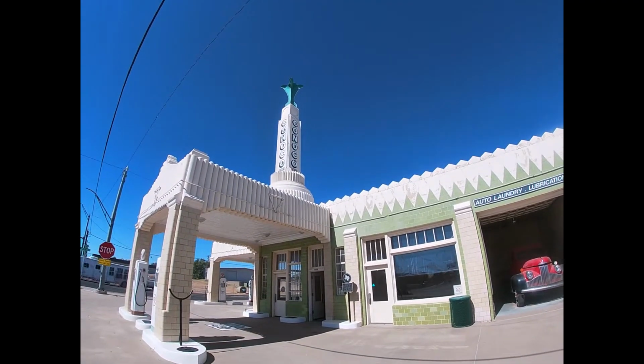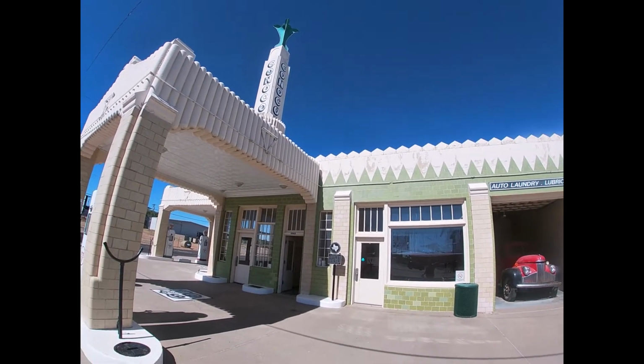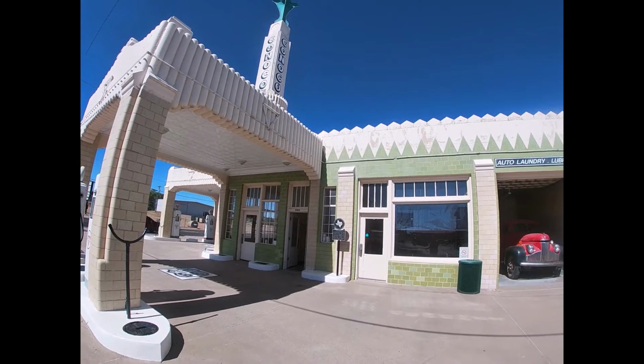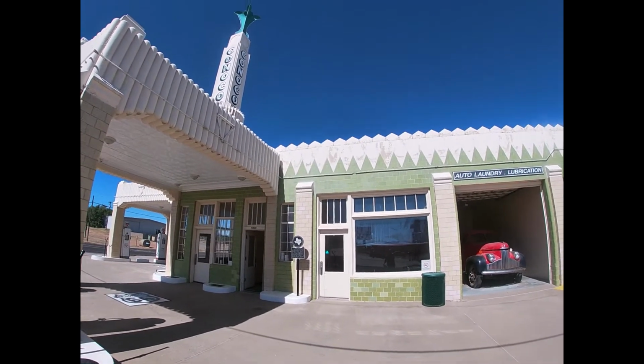So this is definitely a fine Art Deco design, typically based in the 1930s. It was built in 1936 by J.M. Tyndall and R.C. Lewis at the cost of $23,000.